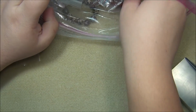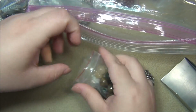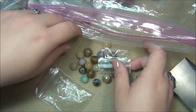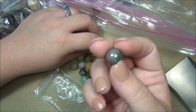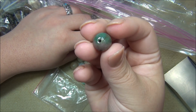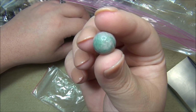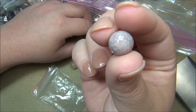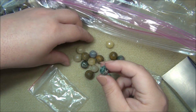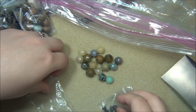And then more fancy Jasper, but these are the faceted ones. Faceted, and look at this one right here. This bead is pink, purple, green. There's a brown circle in it. It is so pretty. This one here is like teal with pink. Love that. They're all so cool. So those there all have facets, and these 2 also have facets, and they're the fancy Jasper.